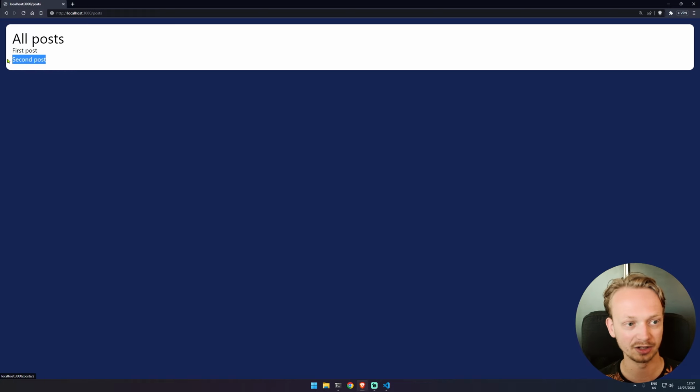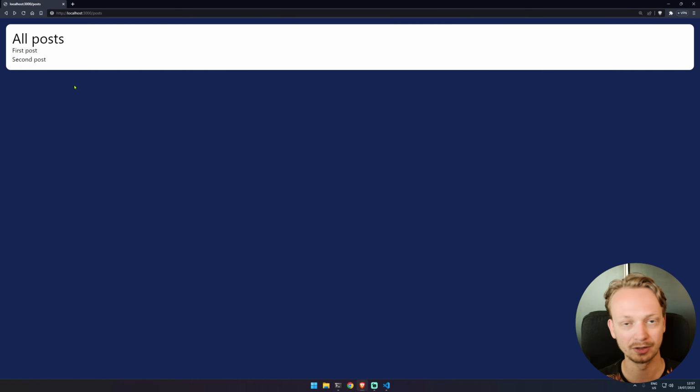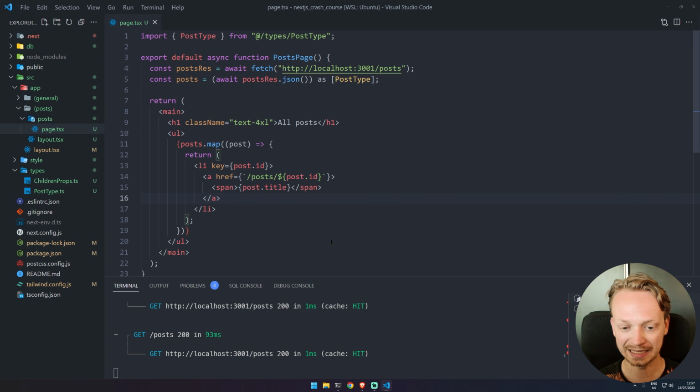And as you can see, we get our titles here of those posts. If I click on them, we'll be navigating to a page which doesn't exist yet, but it will be /1. Pretty cool, right? So in Next.js with the app router, if you want to fetch data, we can do it right in the page component. We just have to make it an async function, and then we await the stuff that we need to do. And only then will it go to the return statement, because we have awaited everything.